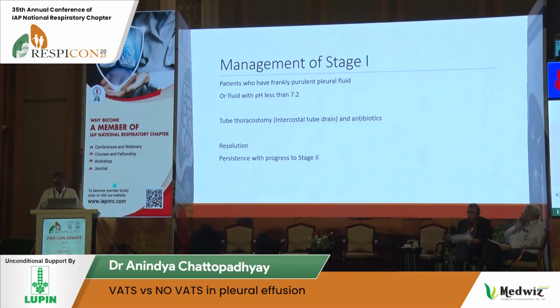There is really no controversy in the management of stage 1, which is the early exudative phase. We've got some purulent material in the pleural cavity. The fluid has a pH of less than 2. It's sometimes frank pus. Everyone agrees that we should drain this, and we drain it by doing what is called a tube thoracostomy or an intercostal chest tube drainage, and obviously we are giving antibiotics. There are two possible outcomes. One is resolution. Most of the patients will resolve, or some children have a persistence and what we call loculation, and they go on to stage 2.